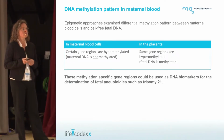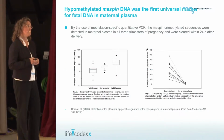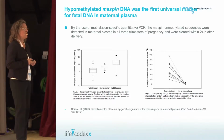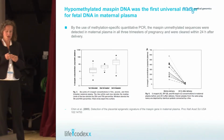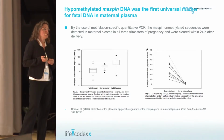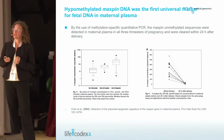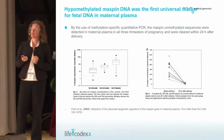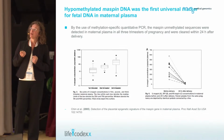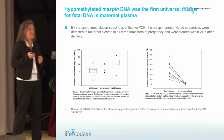For more than 10 years, the group of Dennis Lo, as one of the key opinion leaders of qNIPT, showed that you are able to detect cell-free DNA based on different methylation profiles, and you can see this here in this figure on the left side, based on a gene which is located on chromosome 18, the so-called MASPIN gene.